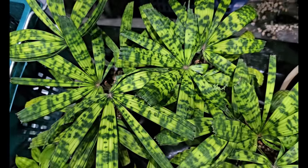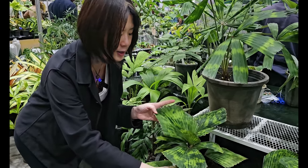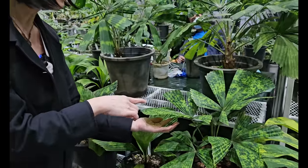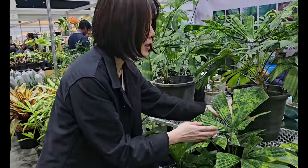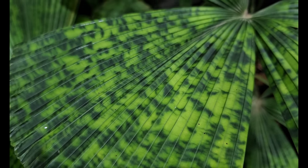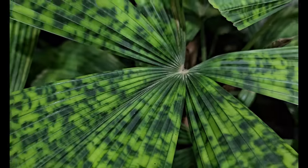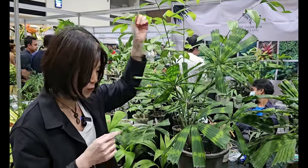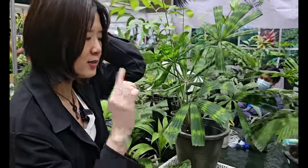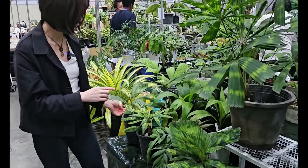And then here we have the Licuala sp. Kalimantan. So it means that this Licuala comes from Kalimantan and I think they haven't given it a name yet. What else do we find? Oh, this one is even more prominent. The molted patterns. I think this one is a species that's from Vietnam. So they haven't quite given it a name yet. So it's quite a recent discovery, I believe. So have you found anything that really catches your eye? For me, I think the one with the greatest contrast does it for me. And it's a battle between this and the Licuala mapuensis here.